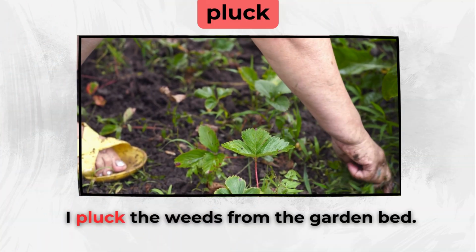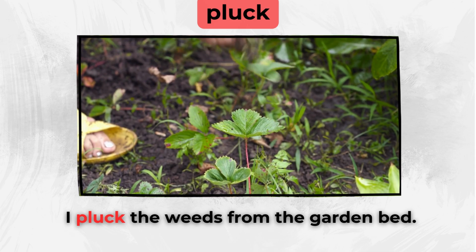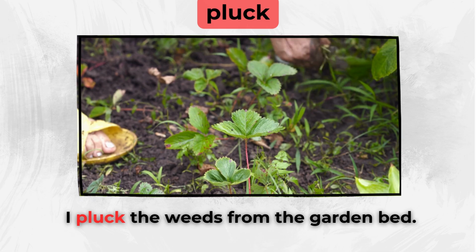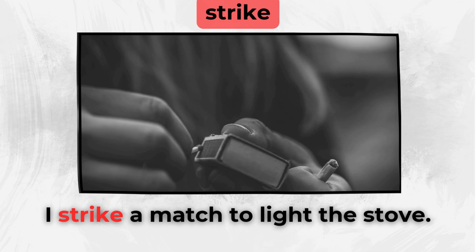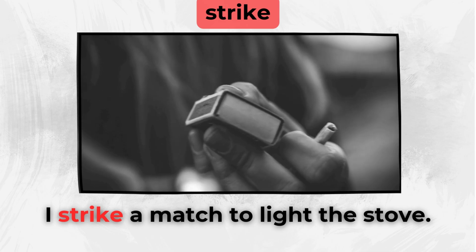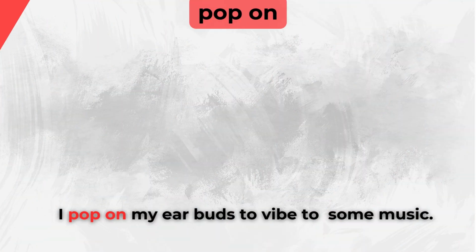I pluck the weeds from the garden bed. I strike a match to light the stove. I pop on my earbuds to vibe to some music.